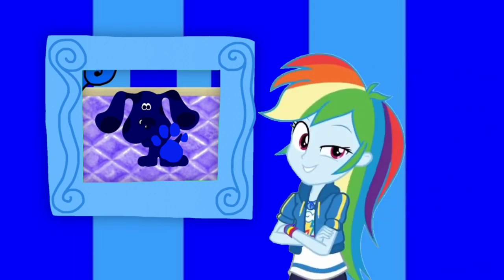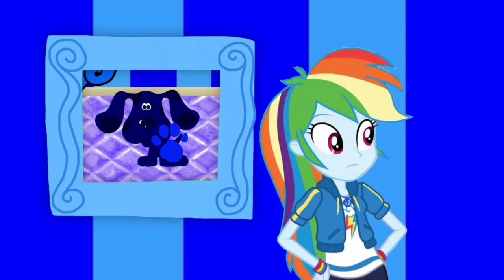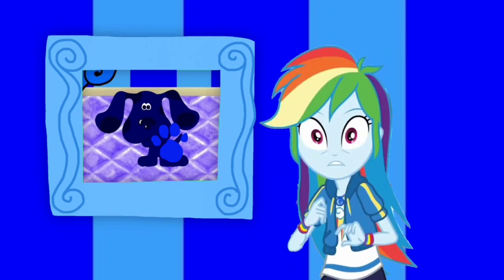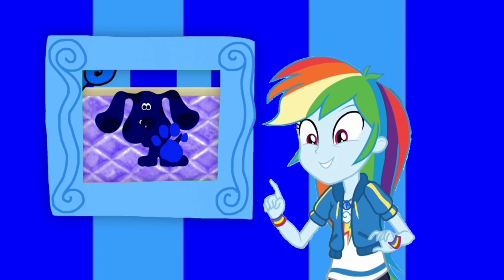Wow! Isn't that awesome, visiting Navy's Clue's house? I think so, too. You know, I wonder where we could find our last clue around here. A clue! Oh, did you see a clue? Where is it? Right there! There is a clue, and it's on this picture of Navy the puppy. You know what we need? Our handy-dandy... Notebook! Notebook, right.